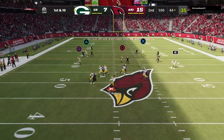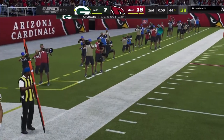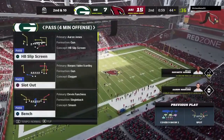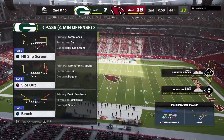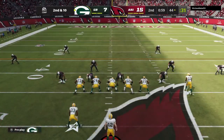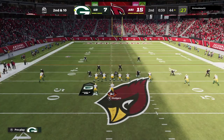On first down, Rodgers. And an incomplete pass. That'll stop the clock here with just under a minute to play in half number one. To this point, I've been impressed with the work defensively. They have not allowed a lot of receivers to run free. And there's another example, another incompletion.